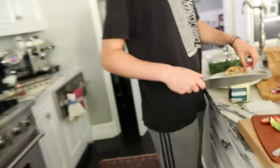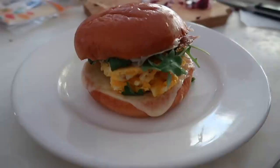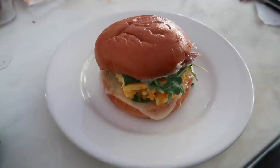How's your masterpiece going? These onions are so oddly placed. This is Barrett's finished breakfast sandwich. And actually, I have to say it looks stunning on camera. It's very photogenic. She's a stunning, stunning masterpiece.